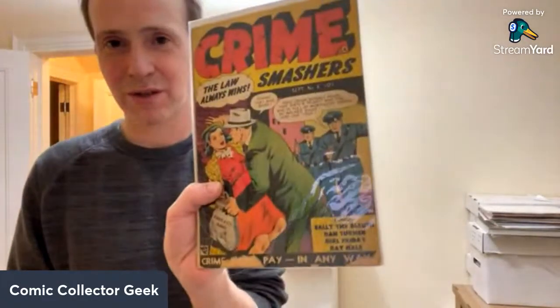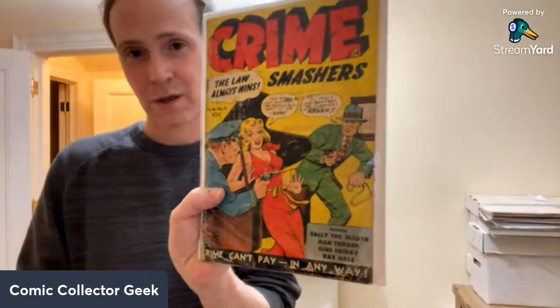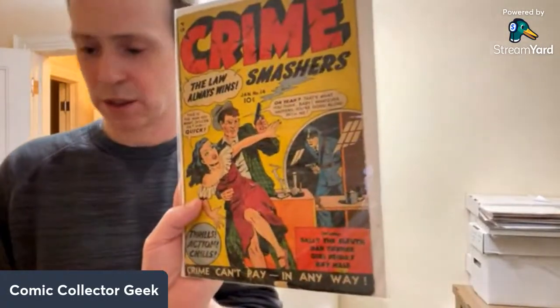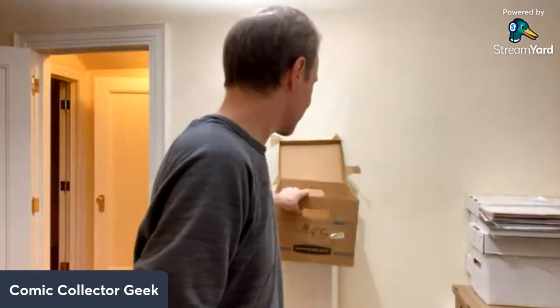Crime Smashers. Just all my different issues of Crime Smashers. I'm trying to get the run of Crime Smashers, so I have most of them. I'm just missing a couple issues, Crime Smashers 14 and 15. So that's it. That was that box. All empty.